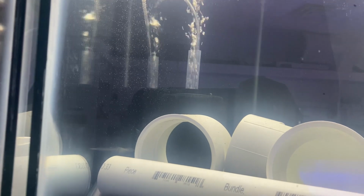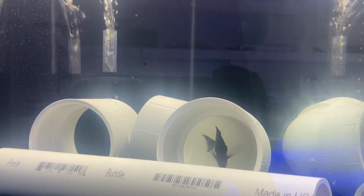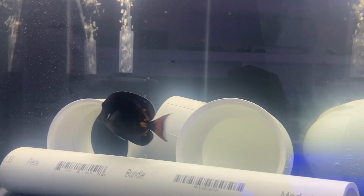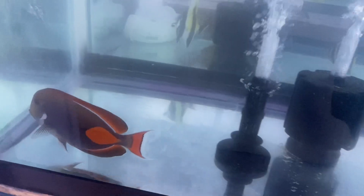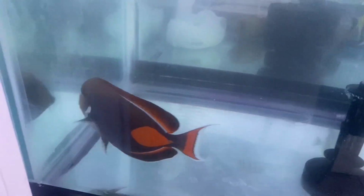A little nervous to come out. So we have this little guy right here who's been with us for, I'd say about a week and a half now. Doing well, eating. Beautiful color, good weight on him. And then in the 75 gallon, we have this absolute monster of an Achilles tang. Look at the size of this beast. And I love the white underneath his jaw.